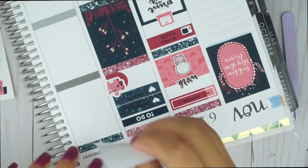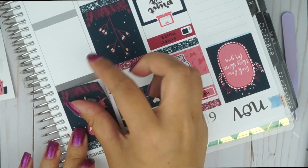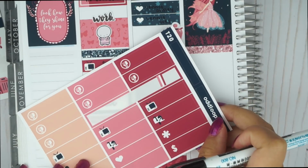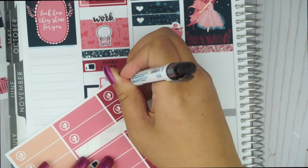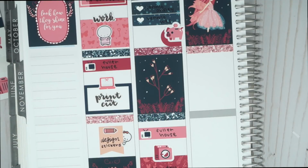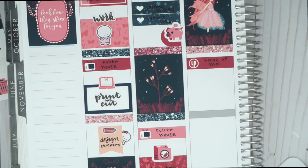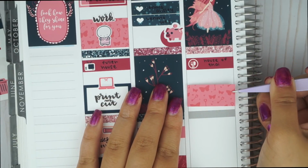I balanced out this spread with a full box in the top section of Wednesday, and this one is probably my favorite one in the kits with the fairy girl and the stars. That day I went to a meeting, and afterwards I had lunch with some of my colleagues outside of work, and that was really refreshing, just to get out of my office, and I wrote that on a meal label.